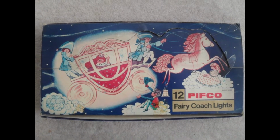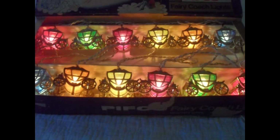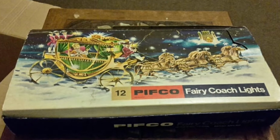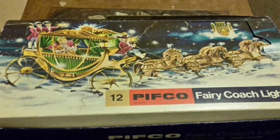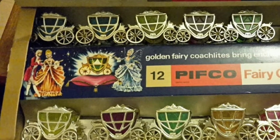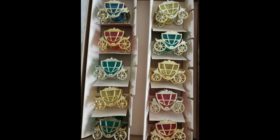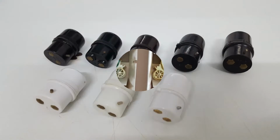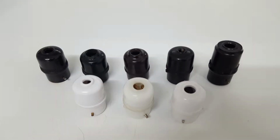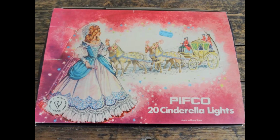Originally it looks like they only came in set of 12. Set of 12 with white cable. I've not seen a set of 12 with green cable, but it's possible that they did have them. They looked a bit more on the silver side, but these are the earliest ones you could get. Most of them came with a bayonet fitting to plug in a lamp holder. But these are the ones that people are more familiar with.